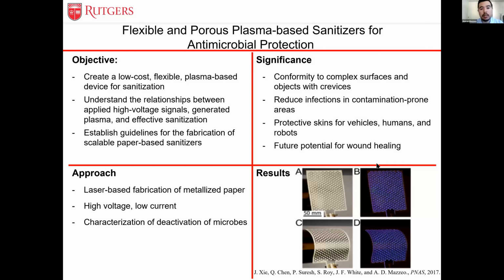Another aspect is antimicrobial protection. In this case, we accidentally ran into something called dielectric barrier discharge. What happens here is you apply a high, oscillating voltage between a patterned electrode and a grounded electrode, and you're able to induce what's called cold plasma. It creates a variety of species that are able to kill bacteria and microbes.